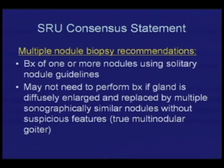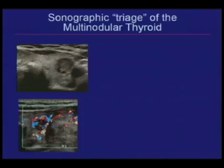And although not everyone in the consensus reached the same conclusion, at least in some cases a biopsy may not necessarily be needed in patients that have a true multinodular goiter, multiple sonographically similar nodules without any suspicious features.